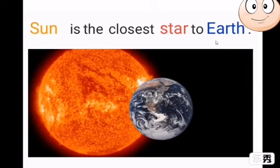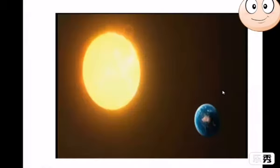Okay. Look at here. What do you see here, girls? Which one is bigger? This is the sun, and this is the Earth. Which one is bigger, the sun or the Earth? Of course, the sun. Of course, the sun is bigger than the Earth.